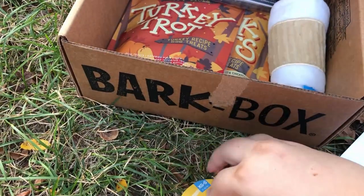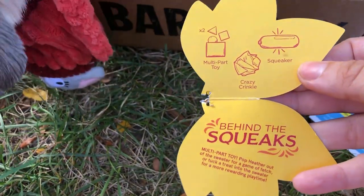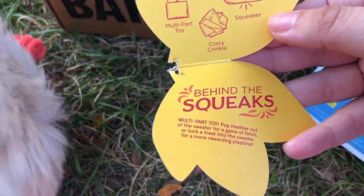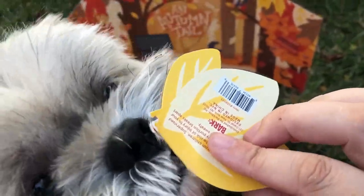Sweater weather. Little mouse is in the sweater. So it's got crinkle, multi-port, park toy, squeaker, and the squeaks. So one of these multi ones. Oh, the little mouse comes out, Apollo. Look, she comes out. Oh, no, you don't want the tag. You want the tag? What do you want the tag for?